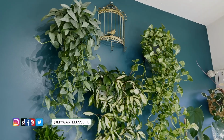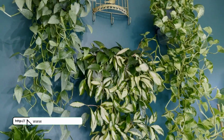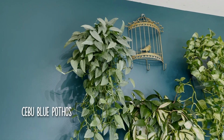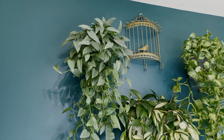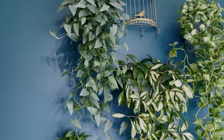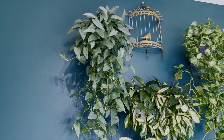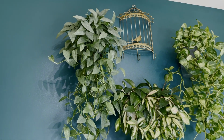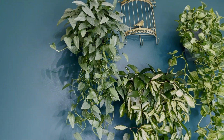We will see. And of course, the big three on this wall: the Cebu Blue Pothos, the Hoya Crimson Princess, and my Manjula Pothos. So here, the Cebu Blue Pothos has finally started to trail, and it did take a while for it to trail. One reason is I do keep pruning it. Every time it produces runners, I just prune it. But that's how I maintain my trailing house plants to make them look full and bushy as they trail, by constantly pruning them. And so far it has paid off. And both of these plants, if I didn't mention, are both in self-watering planters.